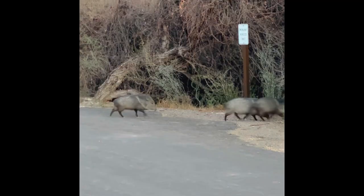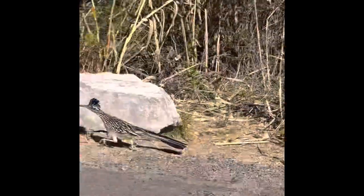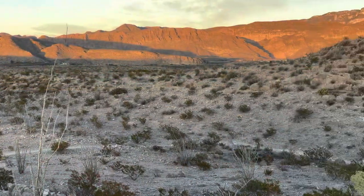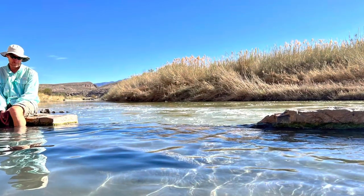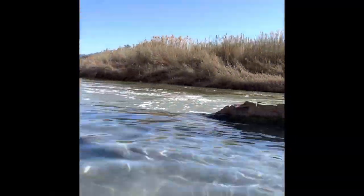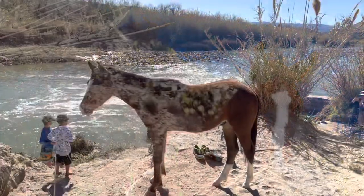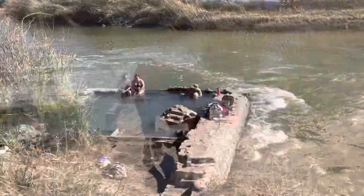In the campground, you'll see a squadron of javelina and plenty of roadrunners. A short hike will take you to an amazing vantage point for sunrises and sunsets. A short drive and a short hike will take you to these fabulous hot springs on the bank of the Rio Grande. While we were there, a couple of horses from a ranch on the Mexico side wandered over for a visit.